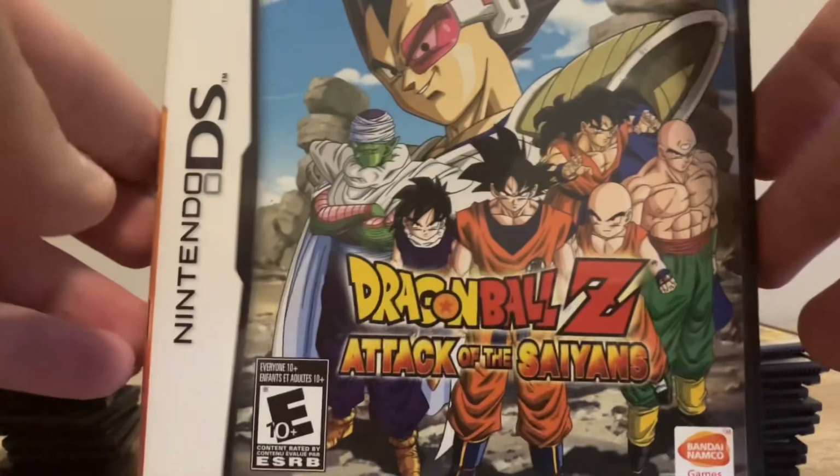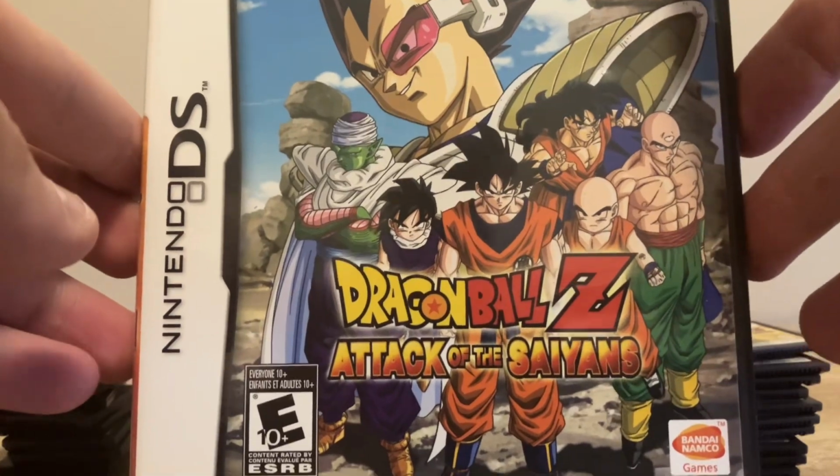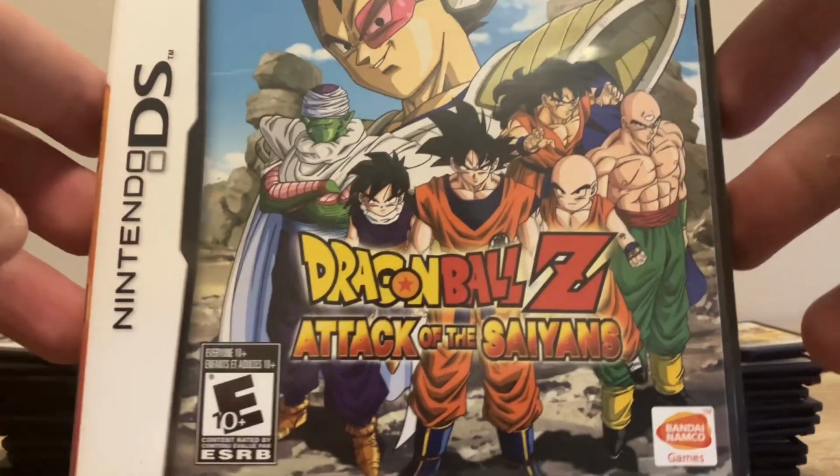And then my only DS game case I have is Dragon Ball Z Attack of the Saiyans. But as we get into these big stacks of games, we'll dive into more of the cases that I know I have for some of these games because they're just sitting in storage. These were the ones that were sitting on my Switch shelf, my Nintendo shelf, I guess I should say, because there were also Wii games on that shelf as well. So yeah, let's get into all these stacks of games here.